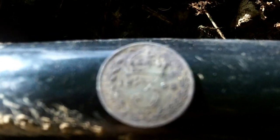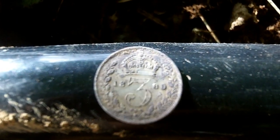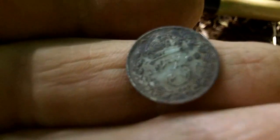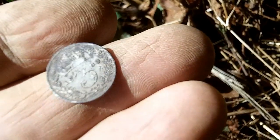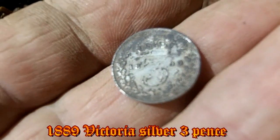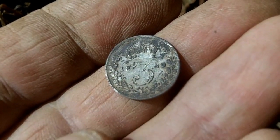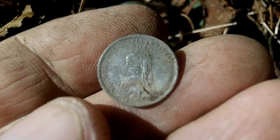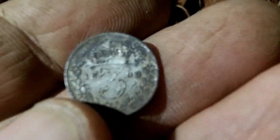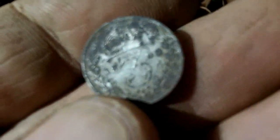I don't know if you can make that out, if it'll focus. It's a threepenny piece. It's a threepenny bit. Can't get the sun right on it. I don't know if you can see that. And there we are. Lovely threepenny bit. Well over the moon by that. Veiled head. So I'm not sure of the date on this one. I think it's 1889. I'm not sure, but wow, I'm well over the moon with this.